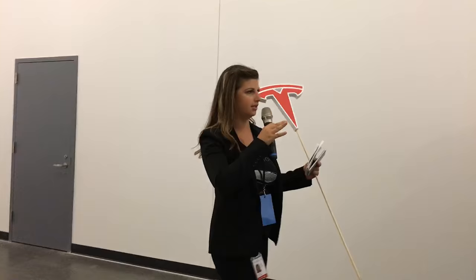Right here, this part of the tour, we're going to go into the pressing rooms, which is where they press out those giant holes that we were just talking about that went through the ovens.